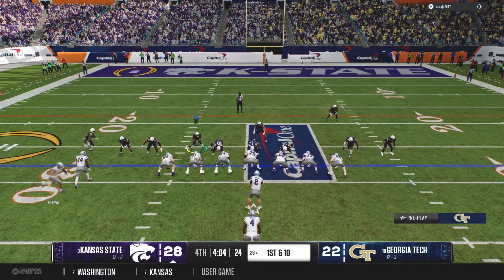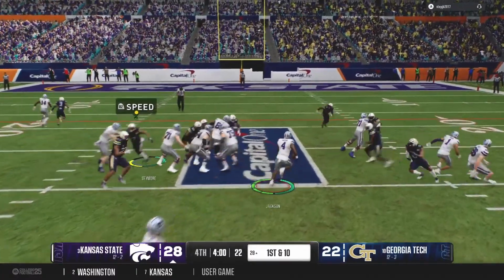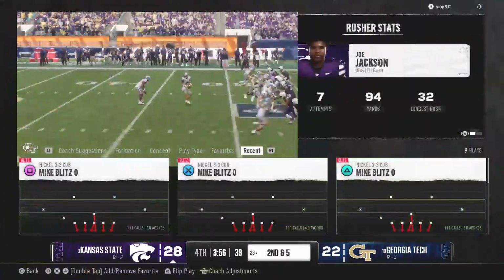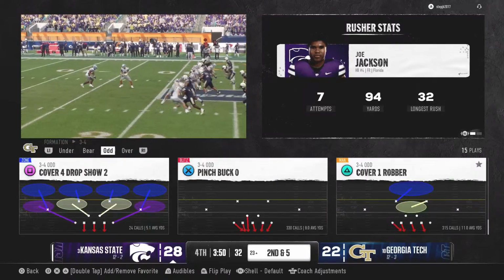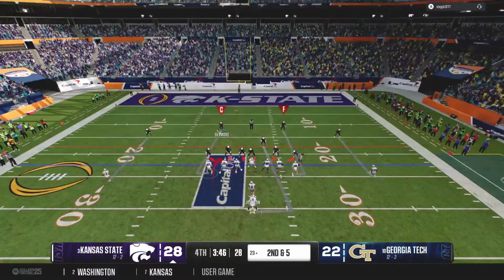Pre-snap motion from the receiver. On first down, they'll keep the running game churning. Yeah, I like the run play here. And offensively, at this point in the game, you want to remain in that attack mode first, while also staying in bounds and working that clock. Second down after that run on the previous play.